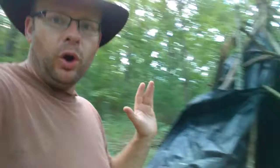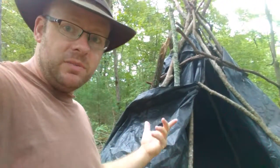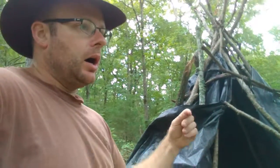So here's an update for you. Last year, this is the spot that me and my friend made a hunting camp out of, and we used to have a lean-to right here. There's our fire pit. Then we moved it like 10 feet over here. We brought some more plastic out. We made a teepee. I made a whole video about it.